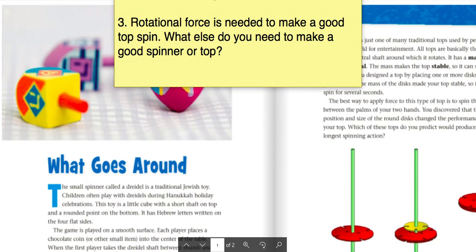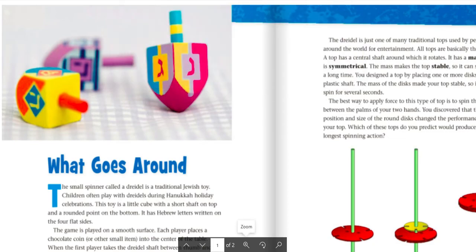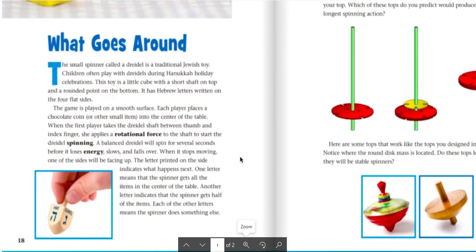And when we are reading this article today, it's going to mention that we made tops in class, but since we weren't in school, we didn't actually do that. So you will be getting a chance later this week to make your own top. So when it mentions how you made a top in class, we're just going to have to pretend that we did that. All right, this passage is called What Goes Around.